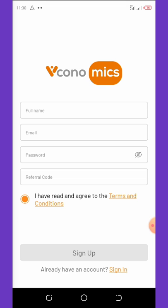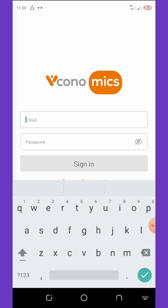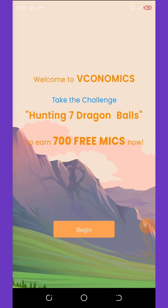An email will be sent to the email address which you have used for the registration, and then all you need to do is to click on the link and verify your account. Once you verify your account, you click on the sign in button, and then all you need to do is to enter your email address and your password. For now we are going to log into my own main account and then continue with the process. Let's wait for it to load up, and once it's done, we're going to be logged in. Okay, so we are now logged into our account.